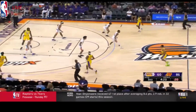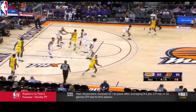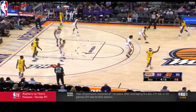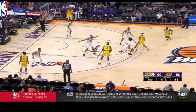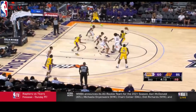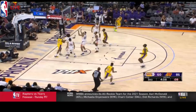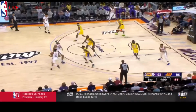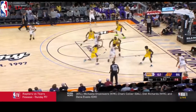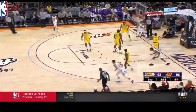They are 14 out of 15 from the free throw line. We mentioned they were the second best free throw shooting team last season in the association. 75th anniversary this year for the NBA, and they'll choose a top 75 later on this year. And Nunn has another bucket for the purple and gold. Nunn now with 9, make it 11.